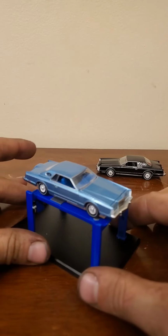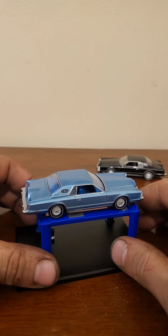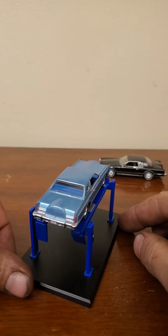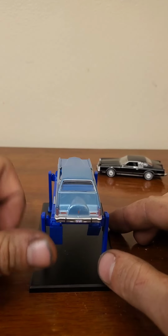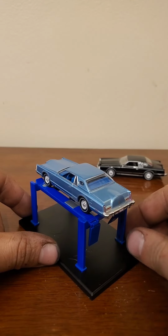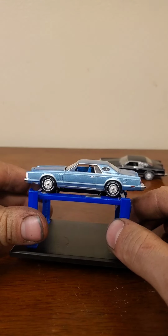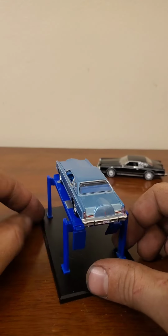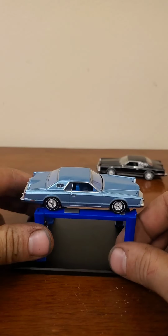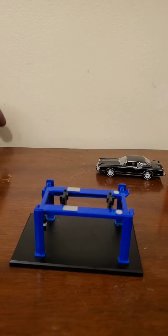Very cool. Very, very cool color. This thing would look awesome sitting with the lowriders, honestly, just because of how long it is. I should see if anybody makes any Lincoln Continental lowrider castings. That would be pretty cool to have. But yeah, as to be expected from AutoWorld, tires look perfect. Seems like they're the only ones that can paint the tires on without making them lopsided.